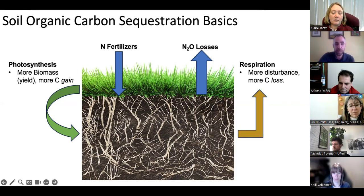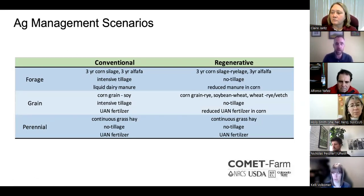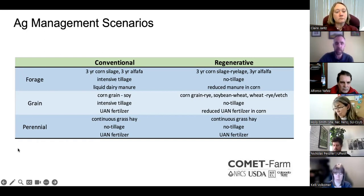So this is a lot to get a handle on, but we used a tool from the USDA called the Comet Farm Model to pull together a range of different regenerative ag practices on some Pennsylvania soil types and get a sense for how regenerative ag techniques would help with soil carbon and greenhouse gas emissions. We looked at a range of farming systems. So we looked at a forage crop rotation that might be typical on a dairy farm in eastern or southeastern PA. We looked at a cash grain system, and we looked at a perennial hay system.